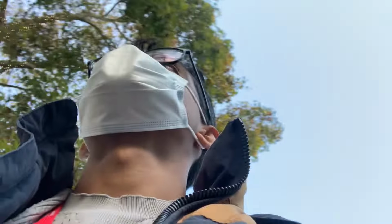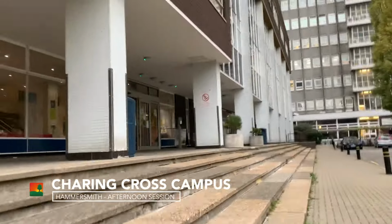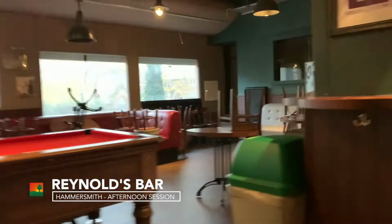Now, like I said before, the Charing Cross campus is actually located inside of Hammersmith. So I do have to go to the Hammersmith station to get to that campus. Now, this area is called Reynolds Cafe, and Reynolds Cafe is the medic cafe. It's where essentially you can go and get food, but at night it turns into the hub for all sorts of socials and gatherings and societies to meet, and it's a really big environment essentially. It can get really fun.